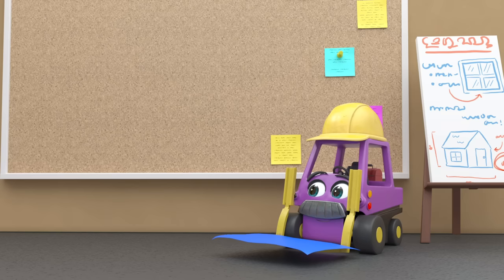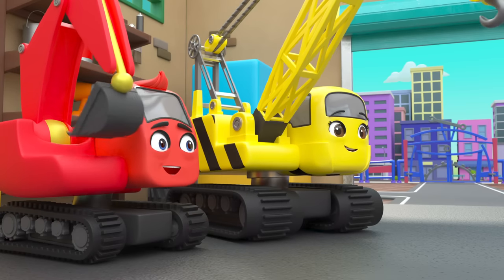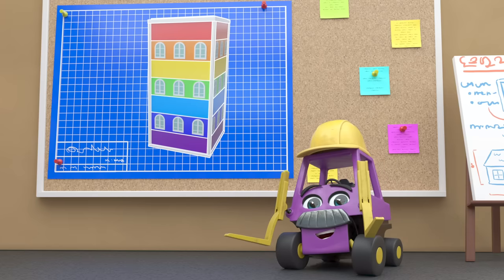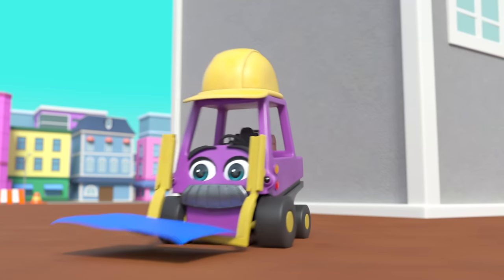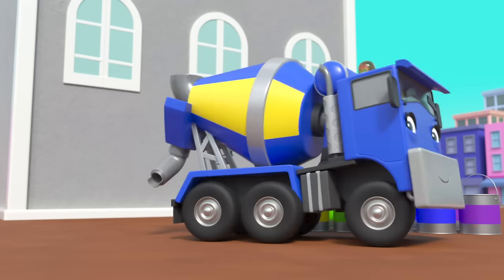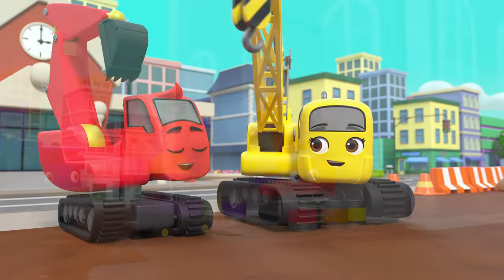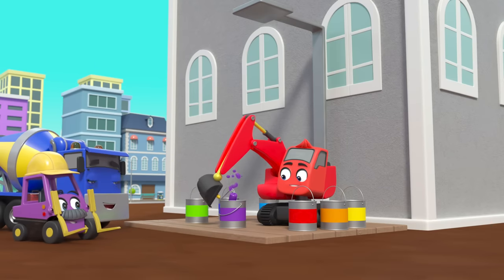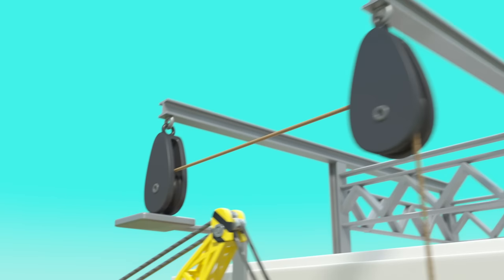The crew are arriving at Construction HQ. I wonder what's in store today. Wow, they're painting a rainbow building. This is going to be a lot of fun. Look at all those colourful paints. Time to get started. It's purple first. Digley and Dazey are on two platforms that are connected.